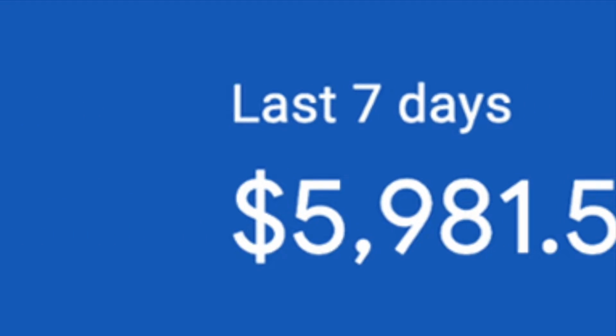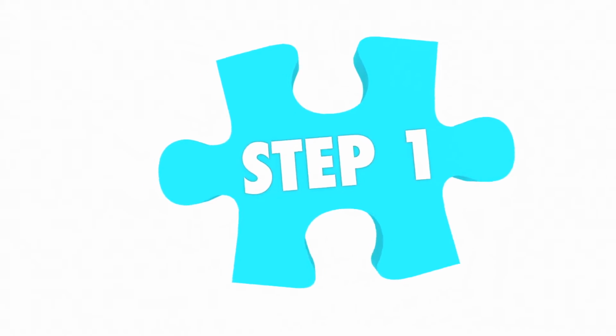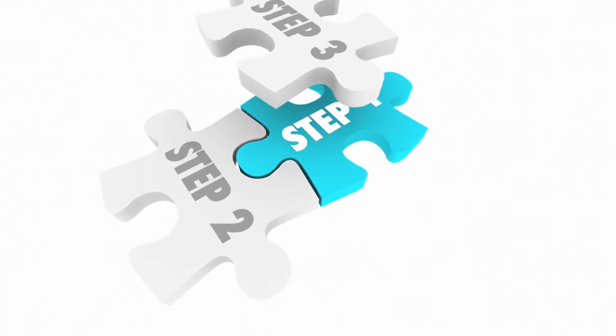This is how much money I've got with this last week, and you can do the same thing if you just follow the steps and you do properly whatever I show you today.